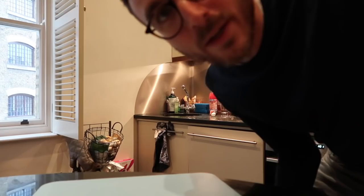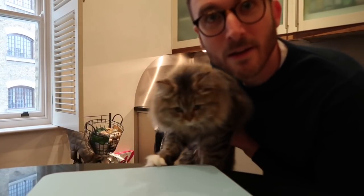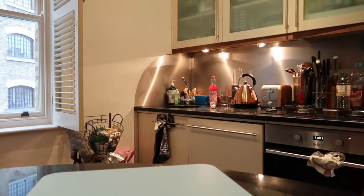Oh, there's one final thing. No cheese toastie of mine is complete without the secret ingredient, ragamuffin cat. Always wash your hands after handling a ragamuffin.